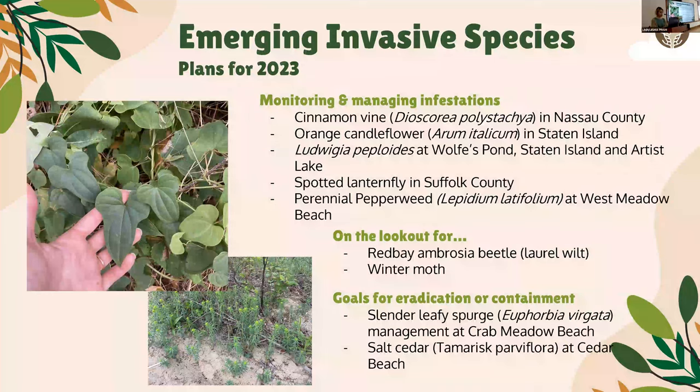For 2023, we plan to be on the lookout for laurel wilt and winter moth, monitoring and managing infestations of cinnamon vine in Nassau County, orange candleflower in Staten Island, Ludwigia peploides at Wolf's Pond, Staten Island, and in Artist Lake, Middle Island, and continued monitoring of spotted lanternfly distribution in Suffolk County, as well as perennial pepperweed at West Meadow Beach.